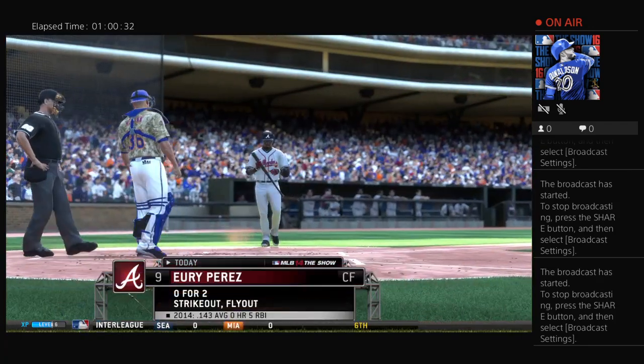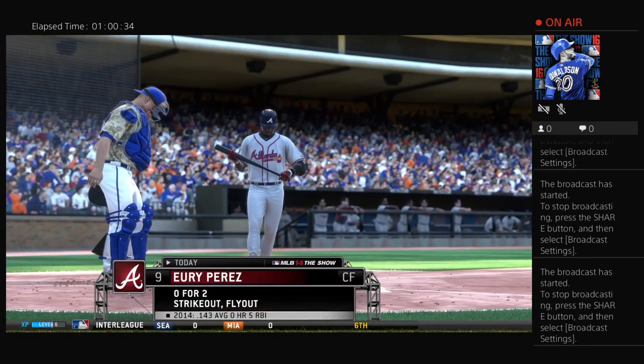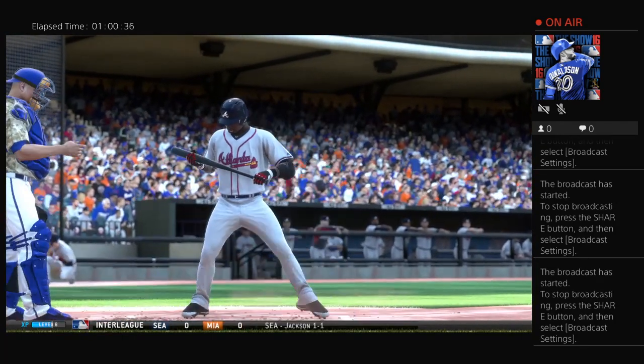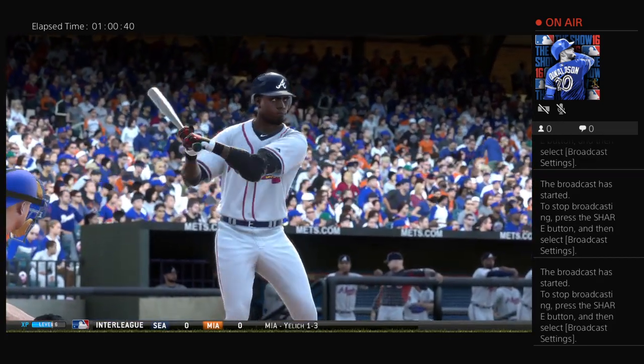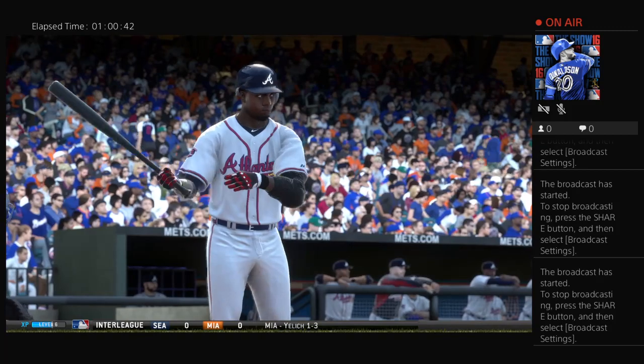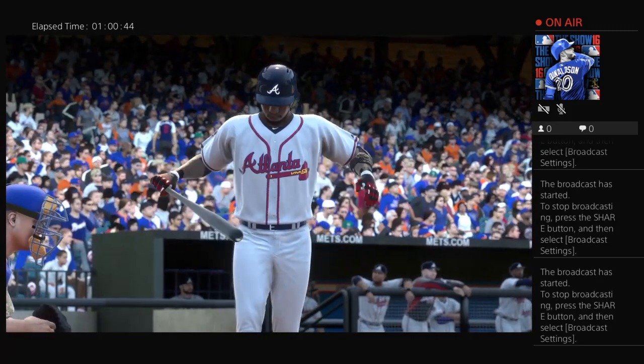Yuri Perez will step forward now following the walk as he'll hit with a definite speed threat at first and 1 away. You can bet he's going to see some fastballs in this at-bat. I'd be looking dead red. Stop the call right here.